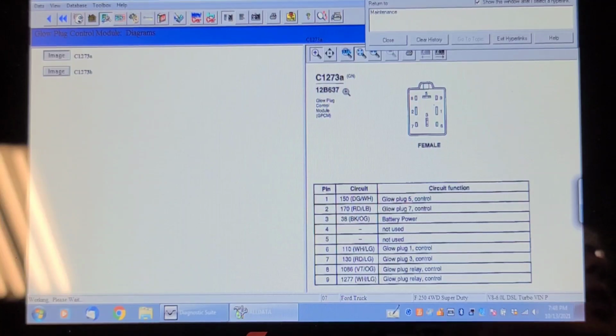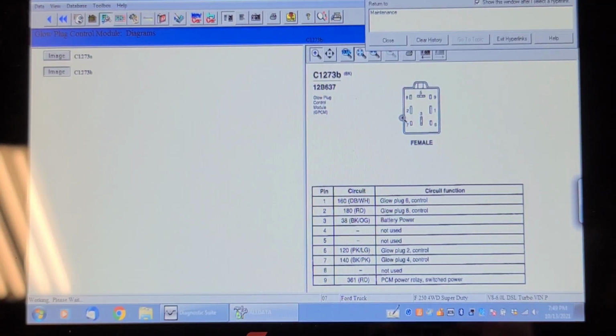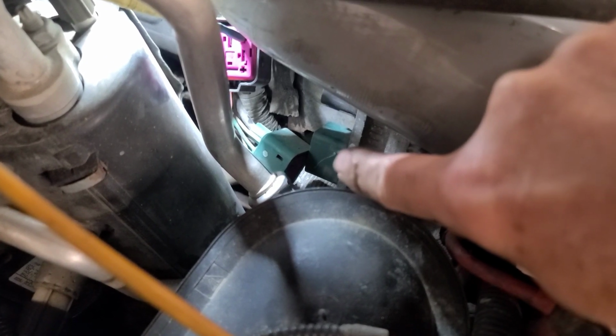So the green connector is for cylinders 1, 3, 5, and 7. The black glow plug control module connector services glow plugs 2, 4, 6, and 8. I might as well print this diagram. We'll have a look at this connector on the vehicle. So this finned aluminum module down here is the glow plug control module. The green connector feeds this bank, the black connector feeds the other bank.